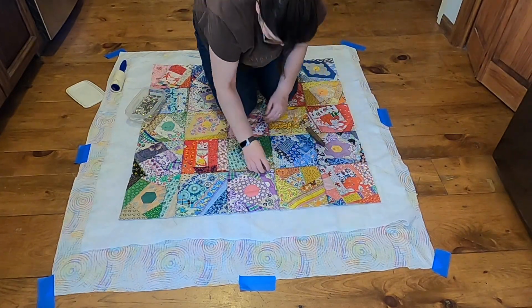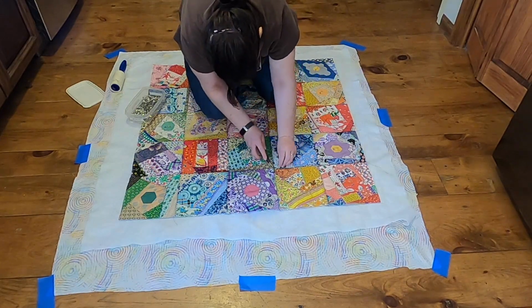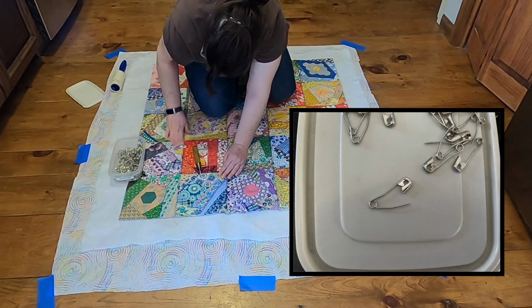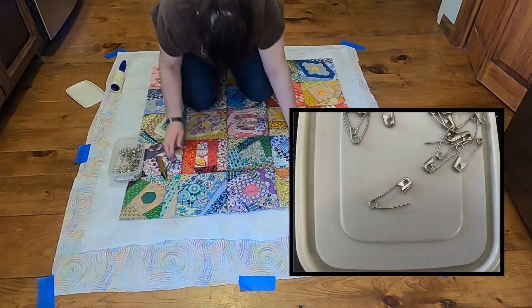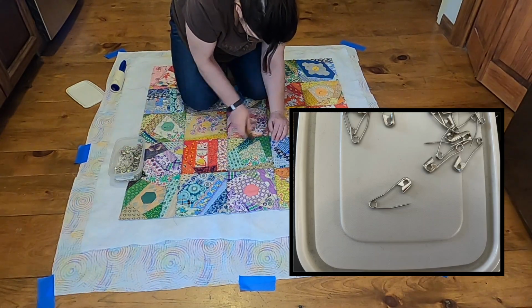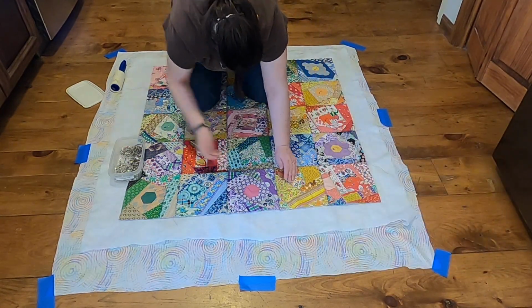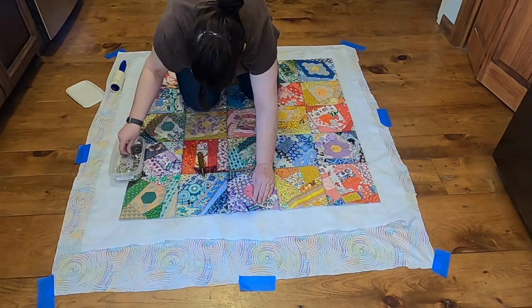I wish I worked this fast in real life, but this is sped up, as you can tell. And I just keep going around, getting those pins in place. One tip is the pins are open in that container. I leave them open. When I take them out, I don't close the pins. That way I can just grab them. I know that they are all opened already, and I'm ready to go. Normally I dump a bunch of these out on the quilt top, but because this quilt top is so busy, I couldn't see them, so I have to pull one at a time out of that box.